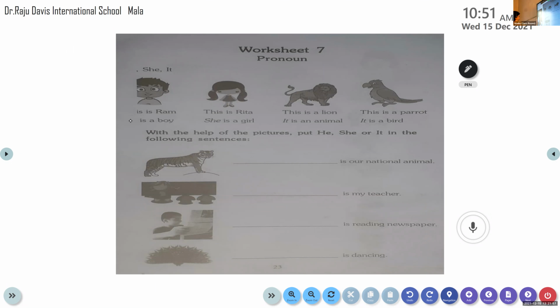Niveda, come on, Niveda. Come on, do the first one. So we have learned about three pronouns in today's class. That is he, she, and it. Now, look at the picture. Look at the sentence and come on, tell me. So here the question tells us that with the help of the pictures, put he, she, or it in the following sentences. Come on, tell me. Niveda. Yes, it Niveda.